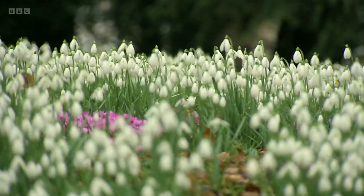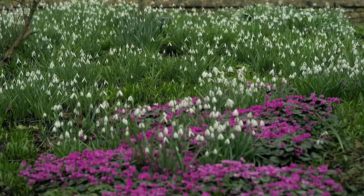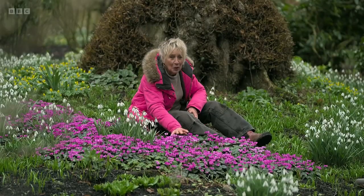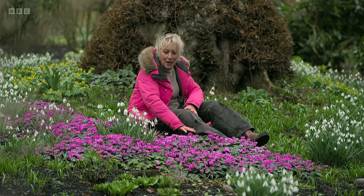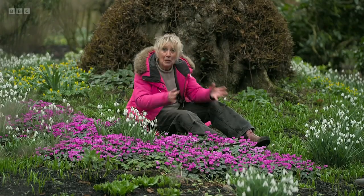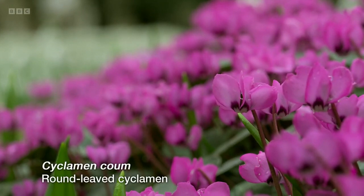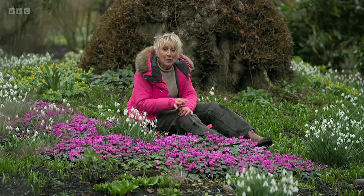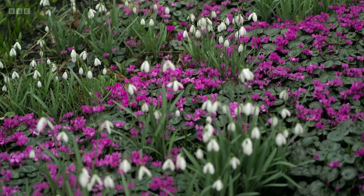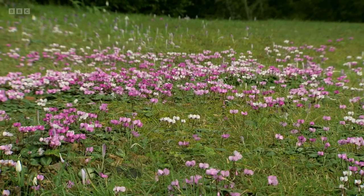Snowdrops are one of the earliest flowers to bloom, and at Colesbourne they're joined by an array of companions that extend the season of colour once they've died back. Well, you could hardly have a more glamorous companion than this. These great rivers of brilliant magenta just running right the way through the snowdrops. It's Cyclamen coum. It's an easy, straightforward plant to grow, and it spreads itself all over the place. It's found all around the Mediterranean, often growing in a similar sort of situation to snowdrops, so damp shade at the edge of woods. But sometimes it grows right out in the open too.